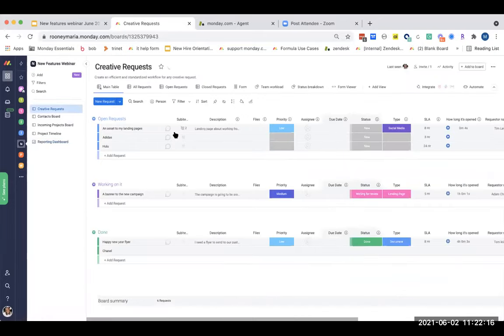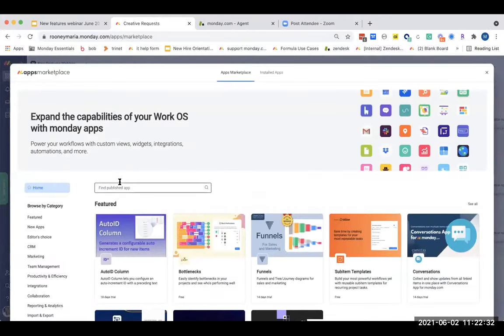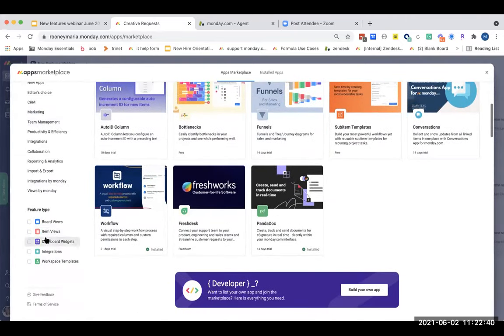In the final section of the demonstration part of this webinar, I did want to focus on improvements and provide a quick spotlight for our monday.com apps and apps marketplace. So firstly, the apps marketplace can be located from the avatar window. It's a very robust marketplace. You're able to search or browse by specific categories, as well as where they would integrate with on the platform.